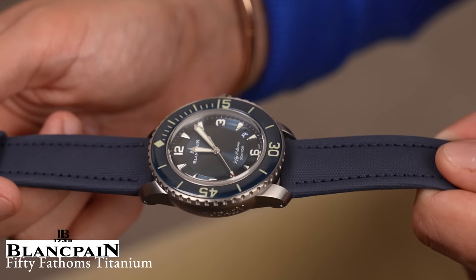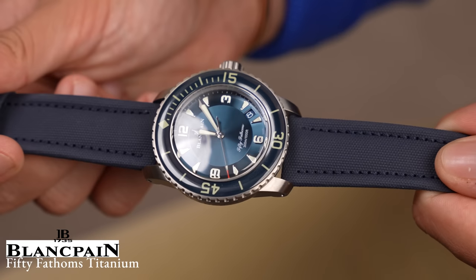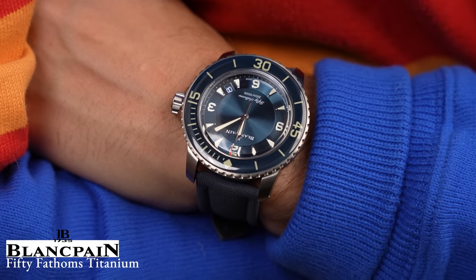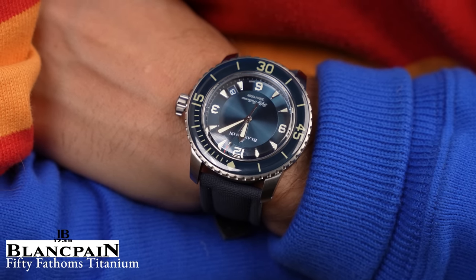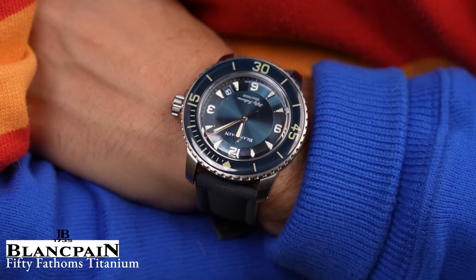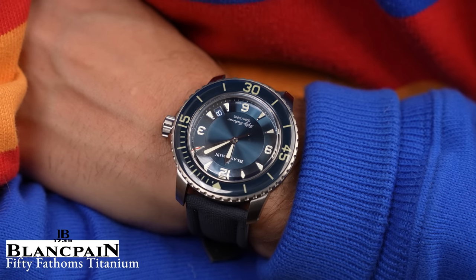It's 45 millimeters, but it really wears like 42. Let's get into it. The most expensive watch on the table at a little over $15,000 is the Blancpain 50 Fathoms Titanium. This is larger than the other two. Keep in mind those were 42 and this is 45 millimeters. But this is just a phenomenal dive watch.